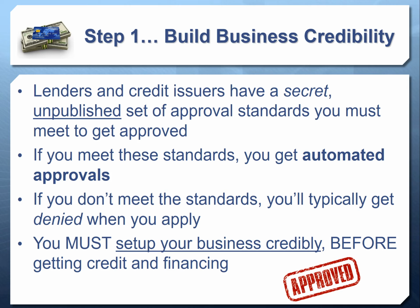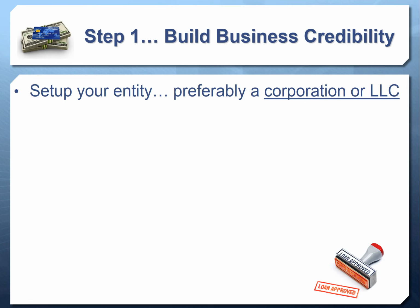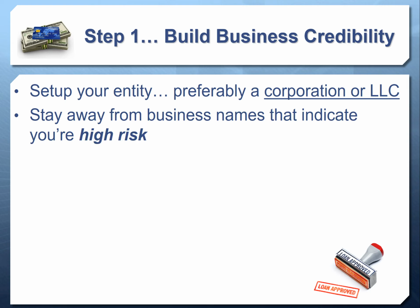So you've got to set up your business credibly first before getting credit and financing. You need to understand what these approval standards are so you can meet them. And once you actually meet the standards, then that's really the key to being able to get approved. So the very first thing is you want to set up an entity, preferably a corporation or LLC, because if you're a sole proprietor or partnership, the problem there is you and the business are one and the same, and you'll always be liable for what happens in the business. But by setting up a corporation or LLC, you and the business are separate, and you can also separate you and the business's credit profile as well. You want to stay away from business names that indicate that you're in a high-risk industry, and there's a lot of high-risk industries out there.